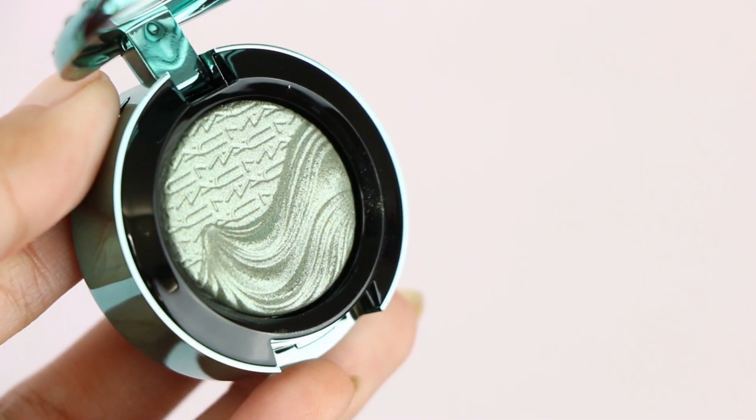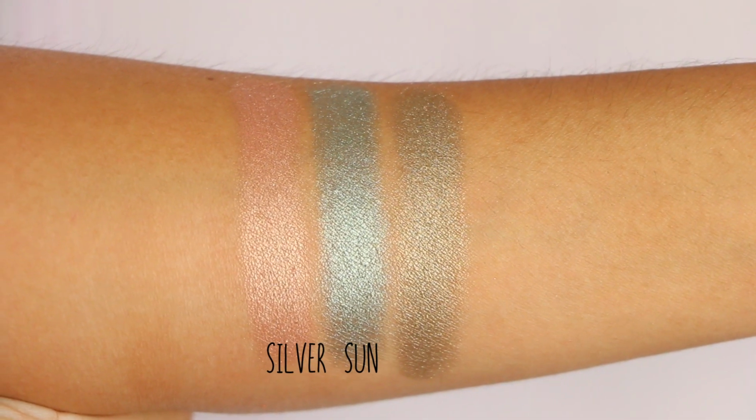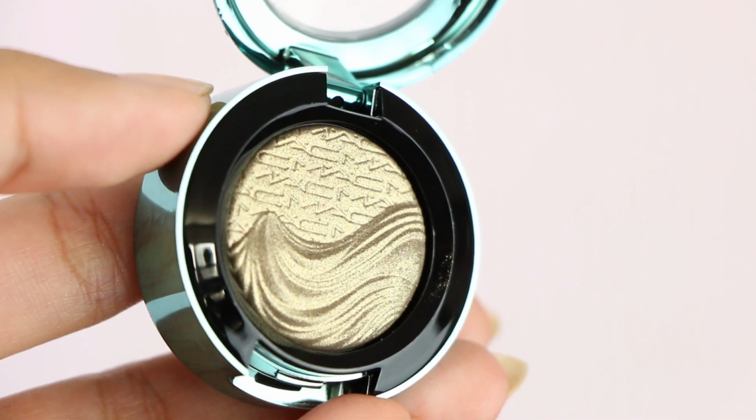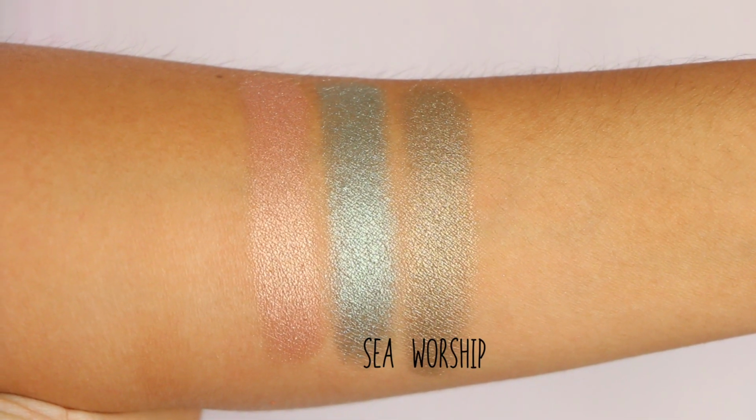The next one that I got is called Silver Sun, and it looks like this. It's more of a greenish teal shade that has a little bit of taupey undertones in it. The last shadow that I got is called Sea Worship, and it looks like this. I know on the pan it looks a lot more green than it is, but when swatched, it actually looks more of an antique gold, and it just has a little tint of green in it. And I'm definitely excited to use this color because I don't think I have anything like it.